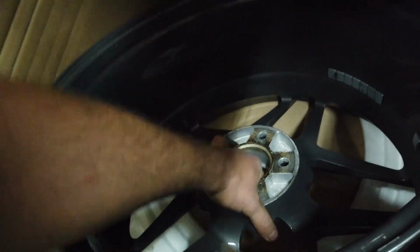Again, same scratch I did dismounting the tires, not mounting it. Now here's the back.